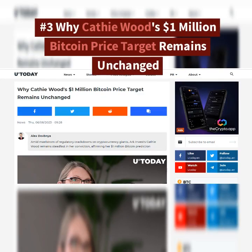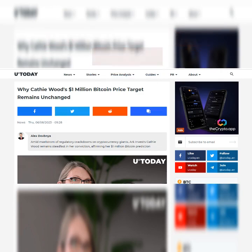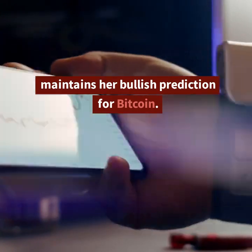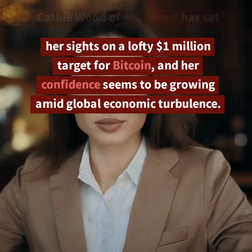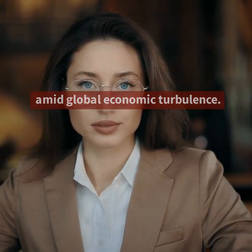Number 3: Why Cathie Wood's $1 million Bitcoin price target remains unchanged. The cryptocurrency market is facing regulatory uncertainty and legal struggles, but one CEO maintains her bullish prediction for Bitcoin. Cathie Wood of ARK Invest has set her sights on a lofty $1 million target for Bitcoin, and her confidence seems to be growing amid global economic turbulence.